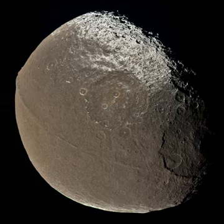Topic. Orbit. The orbit of Iapetus is somewhat unusual. Although it is Saturn's third largest moon, it orbits much farther from Saturn than the next closest major moon, Titan. It also has the most inclined orbital plane of the regular satellites. Only the irregular outer satellites like Phoebe have more inclined orbits. The cause of this is unknown.